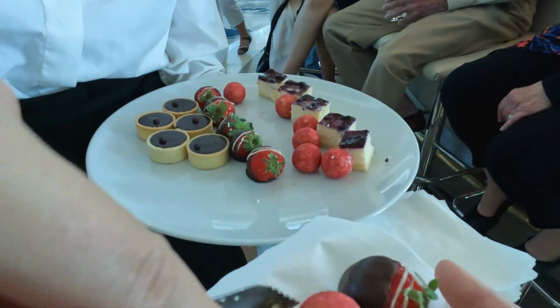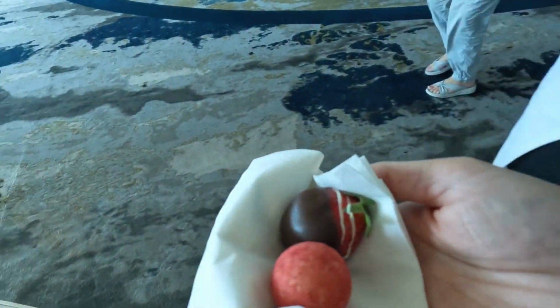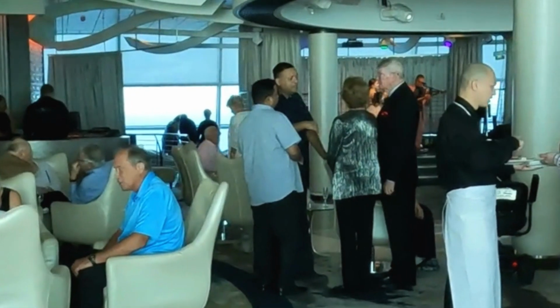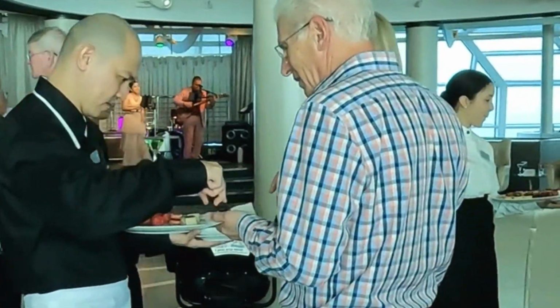And it's not just about food and drinks. There's live music, too. The party usually features a live band or musicians from the ship's entertainment team, setting a fun, classy atmosphere. If you're feeling up for it, there's even a dance floor. It's a great vibe and a memorable way to kick off your cruise.